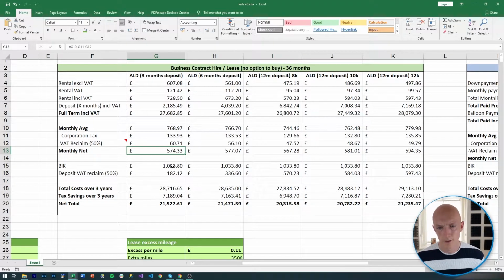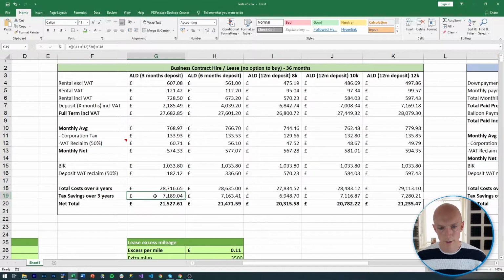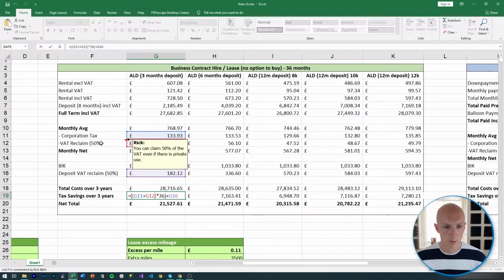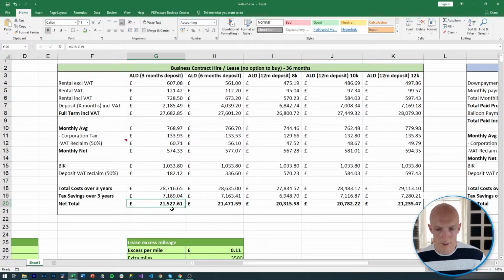Benefit in kind is the same throughout, and don't forget to reclaim 50% of the VAT on the deposit. And then that gives us total cost over the 3 years of the full term plus a BIK that we've paid, and then the tax savings that we've managed to knock off, the corporation tax, the VAT reclaim on both the monthly averages and the deposit, which gives us the net total of that amount there, so about 20,000.